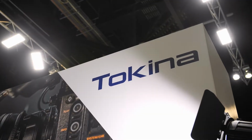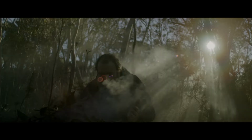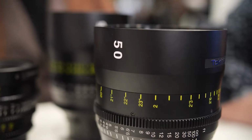I'm seated here with Itoh-san from Tokina. Pleasure to have you. And also Michael Joy, who's a local DP and director, and he shot his feature. And he's been shooting it on all the Tokina Vista primes. The success of the Vistas are very apparent in North America and certain parts of the world. What was the thought process behind the design of these lenses, in your view?